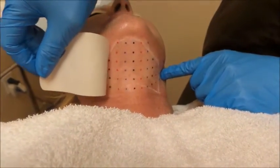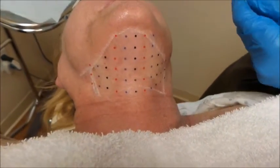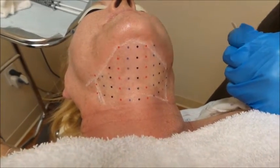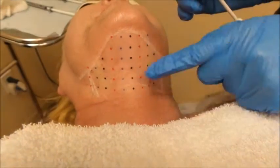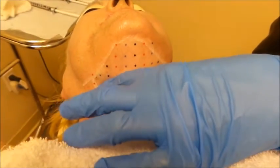patch there, and you can see we have these beautiful little colors, and those are the guides that we're going to use as we're injecting the Kybella, and that helps us to know exactly what areas we need to go into. So based on the number of the dots that we see in our grid, we're going to be using about 4 cc's of Kybella today to melt away the fat.